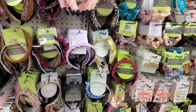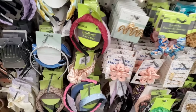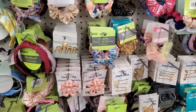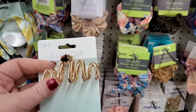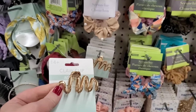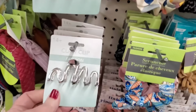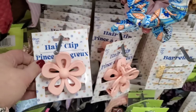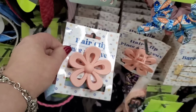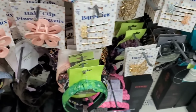Their accessory section is kind of exciting. They have a little bit of the stuff that we've already seen, and I'm seeing some things I have never seen, which is what always brings me joy. But this hair clip looks expensive. It's actually greenbrier. Do you guys see that? It's really nice for $1.25, and it also comes in silver. Do you guys see that? I think that these are really, really pretty. And I'm seeing this hair clip, which we've seen something similar to in the past, but this color and this texture is really, really nice.